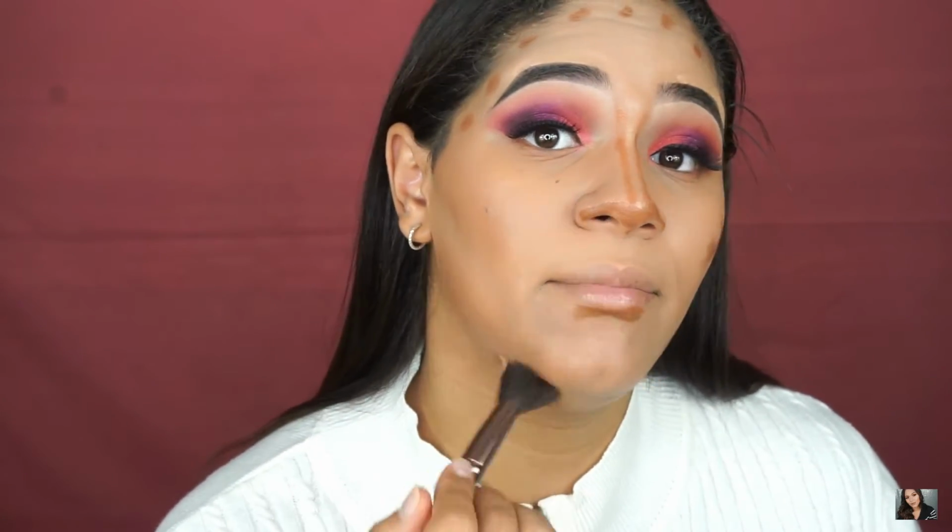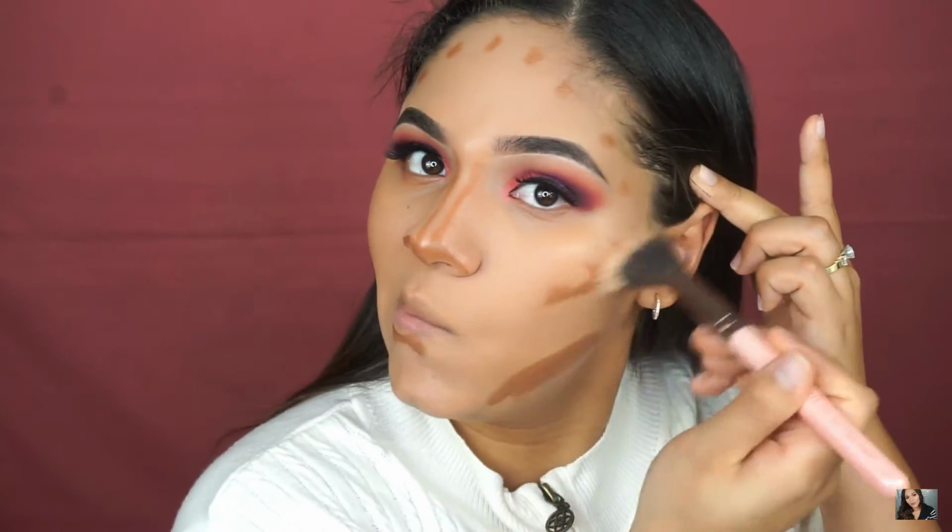Now you want to be careful with this part, because obviously it's a contour shade. It's gonna be darker than your neck, so you want to take the brush or the sponge and just blend it downwards, so that way you don't have any demarcation where the product ends or starts. It just blends everything together. Okay, so same thing with this side.